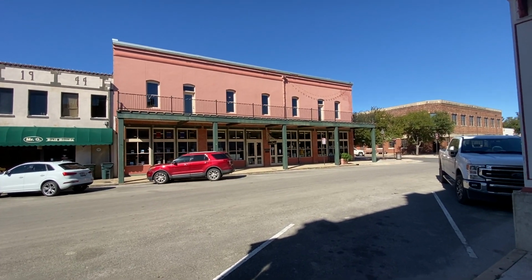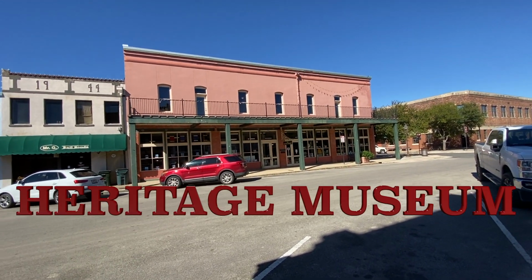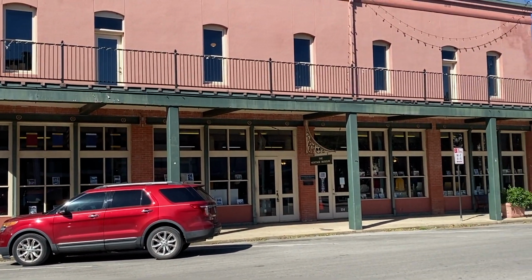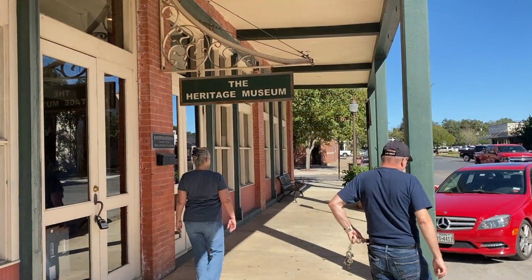Seguin offers a rich history and it can be uncovered at the Seguin Heritage Museum, housed in a charming 1930s grocery store structure.